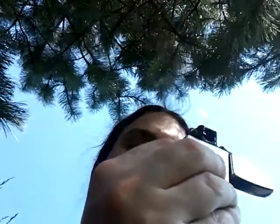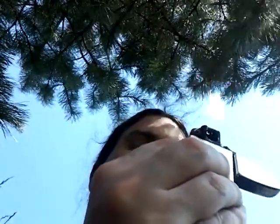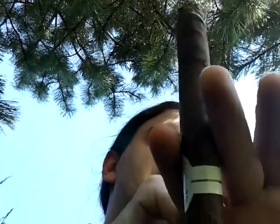Not an expensive stogie by far, but it's a step above the Dutch Masters. It actually tastes more like the Romeo and Juliet Churchill that I had a while back, as far as the flavor profile. It's not too demanding on the palate.